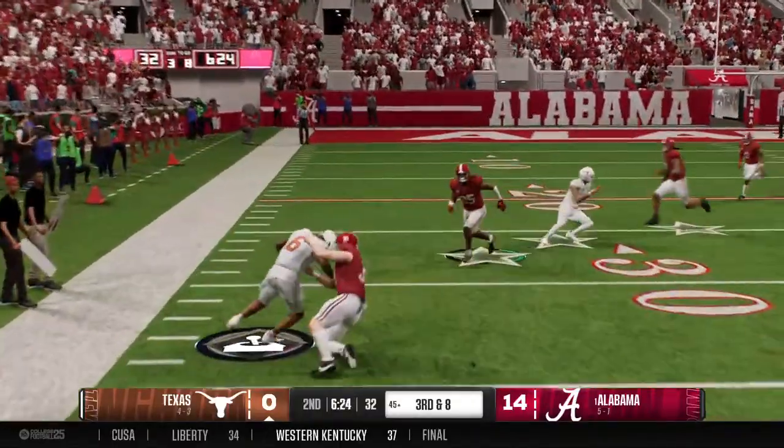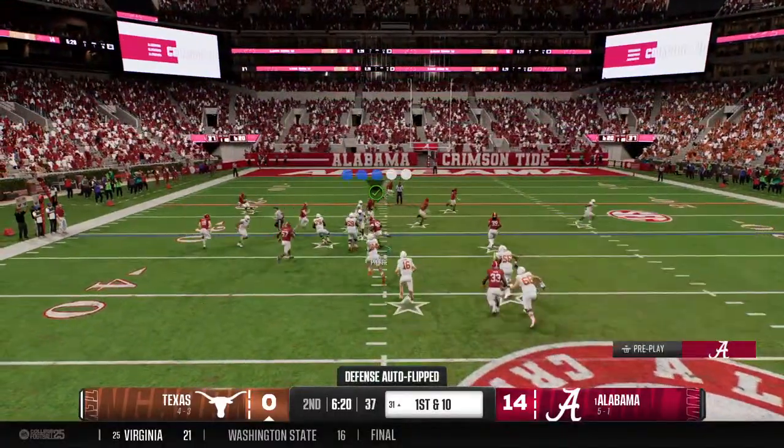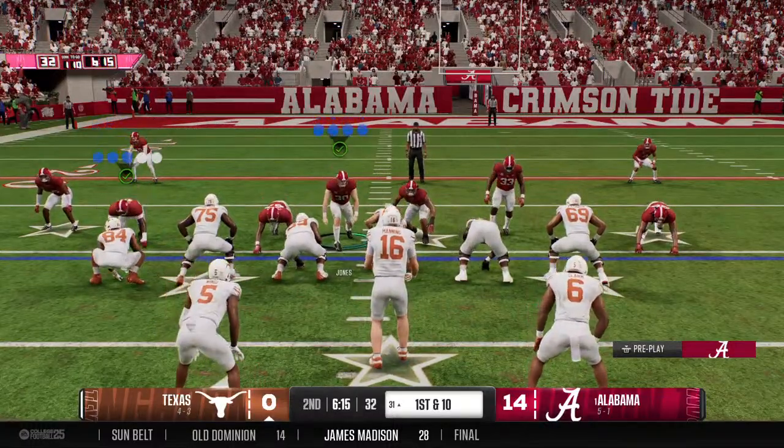That's caught. It's Clark. They make the stop, but not before they do their work up top and pick up a first down. The Longhorns come to the line with a fresh set of downs.